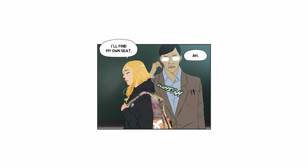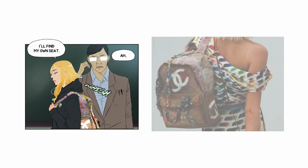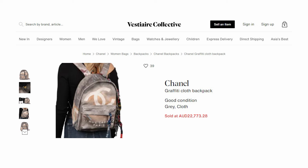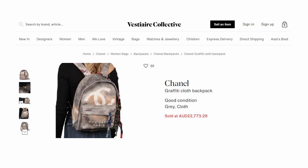For her backpack, Shelly has, once again, a Chanel bag. This time, Shelly is wearing a graffiti cloth backpack, a relatively rare Chanel bag that was limited in its release and is only sold in secondary markets to my knowledge. This bag was sold on Vestiaire Collective used for a whopping $15,000 US. Damn, even more than the other Chanel bag.